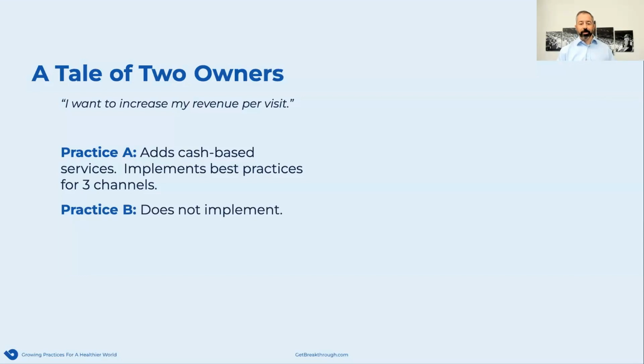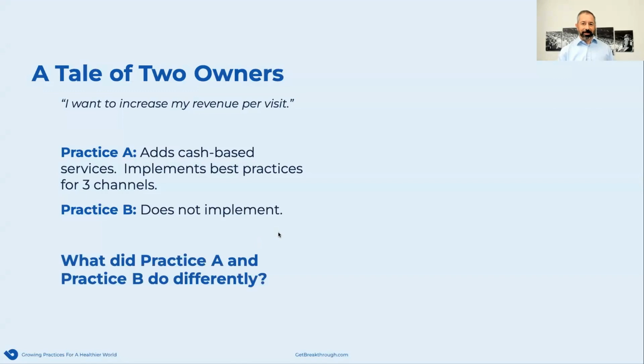Practice B does not implement, right? So maybe they get caught up and they never make the investment in themselves for the new treatment technology, or maybe they get it and they don't really put the effort into implementing the best practices. Or they try, they send out a single campaign and don't follow up, and nothing ever really happens there. And then, this isn't for me, right? That's our bell curve, the ends of the bell curve there.